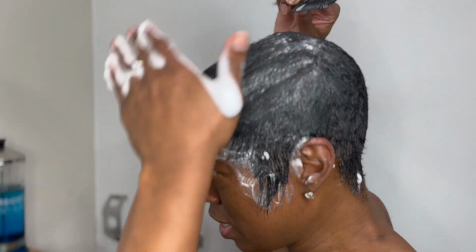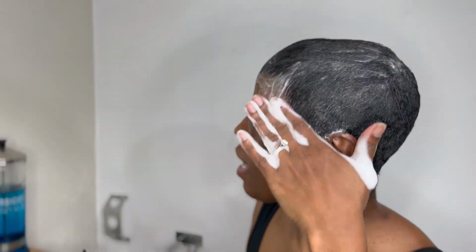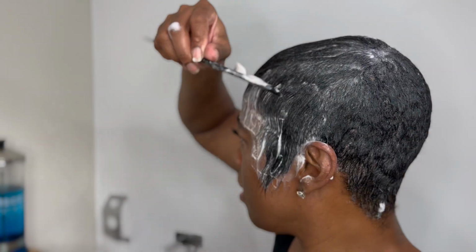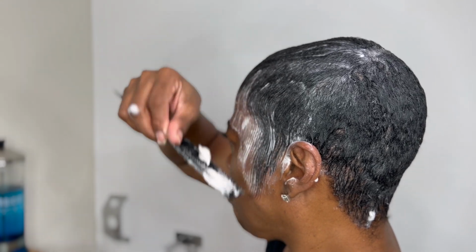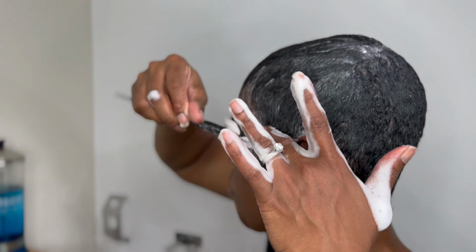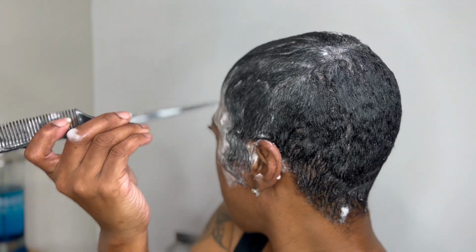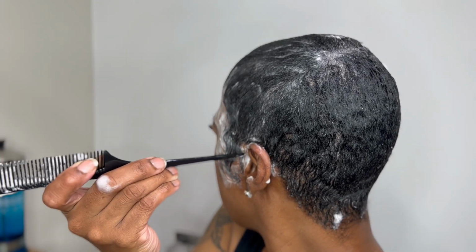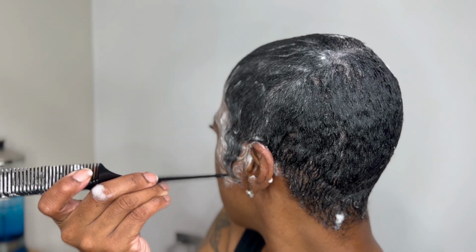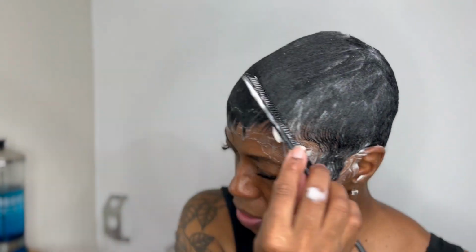So now I'm gonna go in. I got it all smoothed out. And also I do have gray hair, so I do color my hair black, like jet black. I like it as black as it could get. But Ness is gonna go in and make some waves, and do my front.